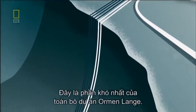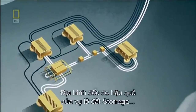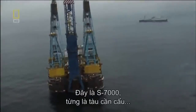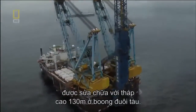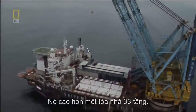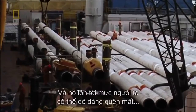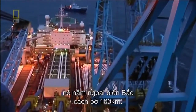This is the most demanding part of the entire Ormen Lange project. The steep terrain left in the wake of the Storegga landslide requires a special pipe-laying ship. This is the S-7000, a former crane ship that's been modified with a 130-meter tower on its stern deck. It's now taller than a 33-story building. It's a floating factory, and one so big that it's easy to forget it's 100 kilometers offshore in the North Sea.